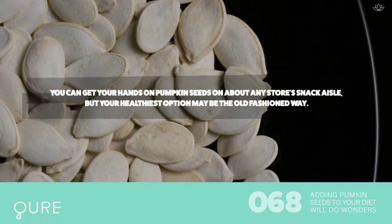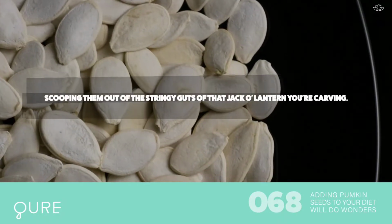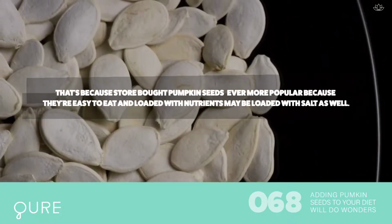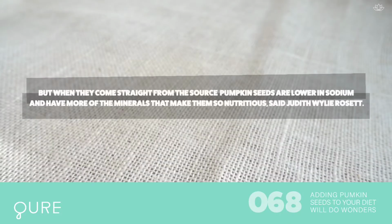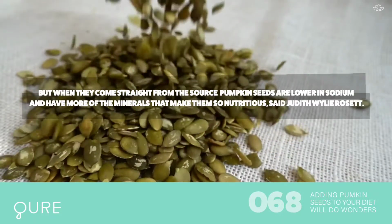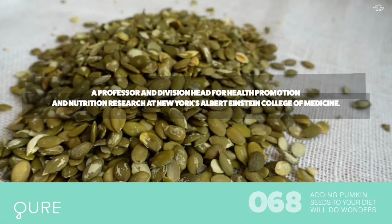You can get your hands on pumpkin seeds in about any store's snack aisle, but your healthiest option may be the old-fashioned way, scooping them out of the stringy guts of that jack-o'-lantern you're carving. That's because store-bought pumpkin seeds, ever more popular because they're easy to eat and loaded with nutrients, may be loaded with salt as well. But when they come straight from the source, pumpkin seeds are lower in sodium and have more of the minerals that make them so nutritious, said Judith Wylie-Rosett, a professor and division head for health promotion and nutrition research at New York's Albert Einstein College of Medicine.